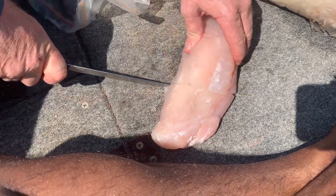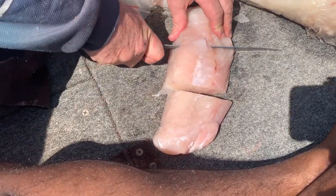Is it a freshwater one or a saltwater one? When did you catch that?